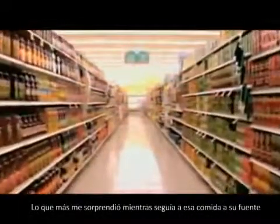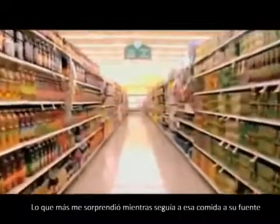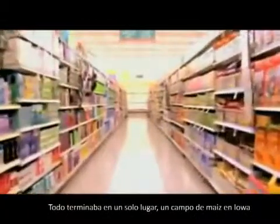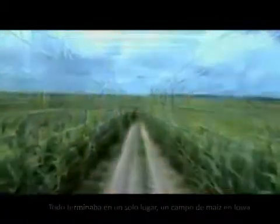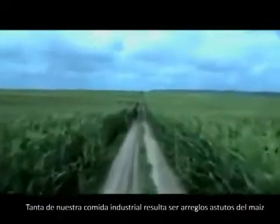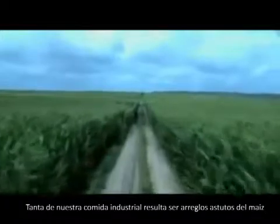What really surprised me most, as I followed that food back to its source, I kept ending up in the same place, and that was a cornfield in Iowa. So much of our industrial food turns out to be clever rearrangements of corn.